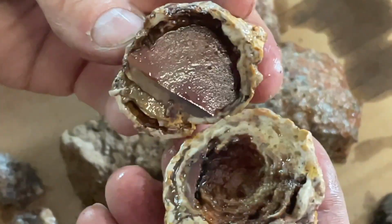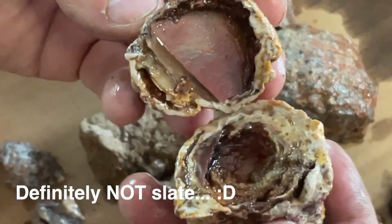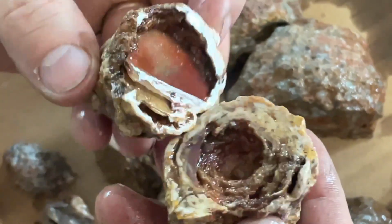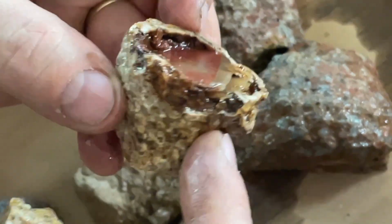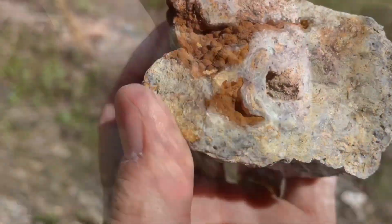Okay. Open! Ta-da! Well, that's like slate. And then agate stuff there. It's odd, isn't it? Oh, there's like a real thin plate. Can you see that? Two thin plates running through there. Isn't that interesting? This one's broken.